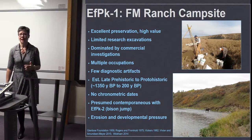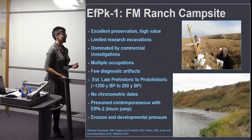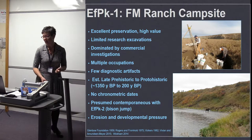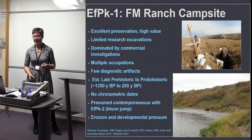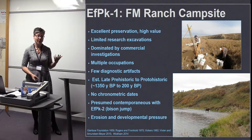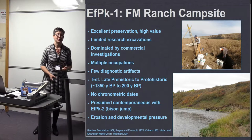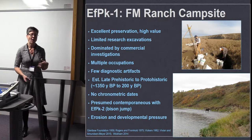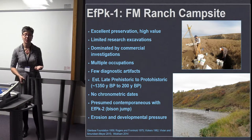There's been limited research excavations at this site, mostly in the 50s and 70s, and since then it's been dominated by commercial investigations. What we know comes mostly out of those commercial investigations and those initial research excavations. We know that there are multiple occupations at the site. There are few diagnostic artifacts, but the ones we do have suggest that people occupied the area from about 1300 years ago until about 200 years ago, in the proto-historic period.